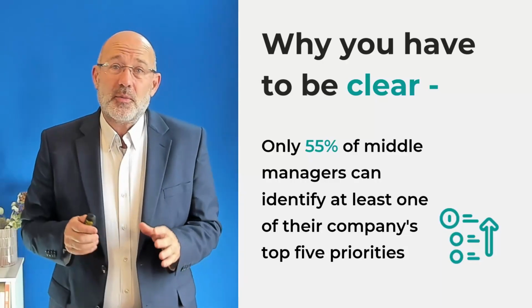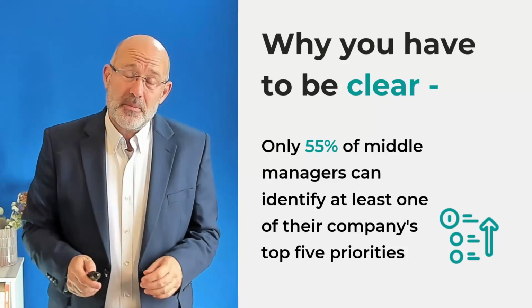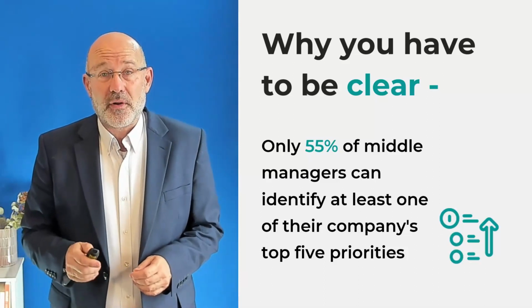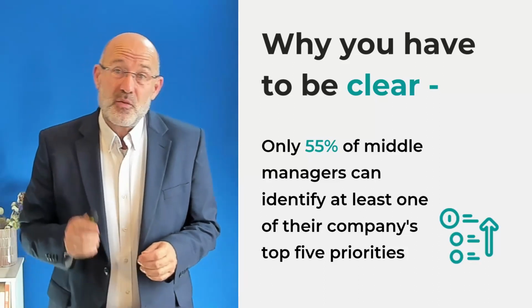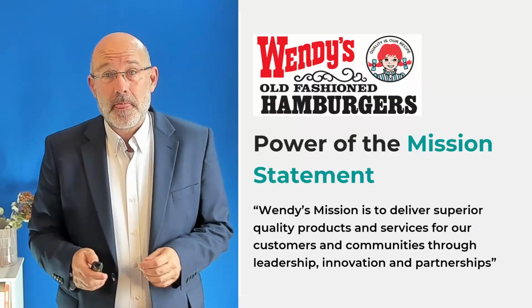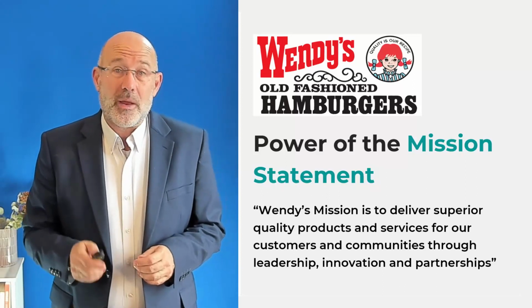We started this course with a statistic from PwC. They found that only 55% of middle managers can identify at least one of their company's top 5 priorities. I believe a big reason for this is too many companies believe in writing mission statements. We're going to use an example from my favorite fast food restaurant, Wendy's.